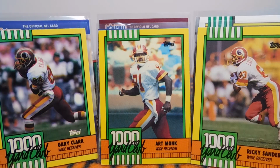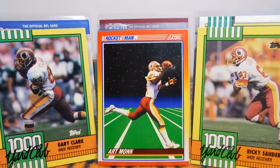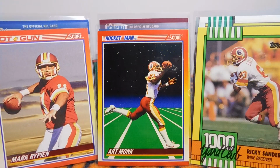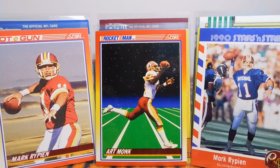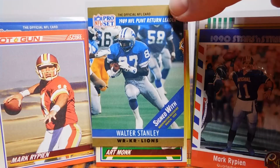wide receivers. There's also a really nice Art Monk Rocket Man card right there. Looks like a nice little catch going on there. And then the Mark Rypien Hot Gun card. I also have one Washington Stars and Stripes card, and that would be Mark Rypien. I'm going to include this here. I might also throw it in with the Detroit team.